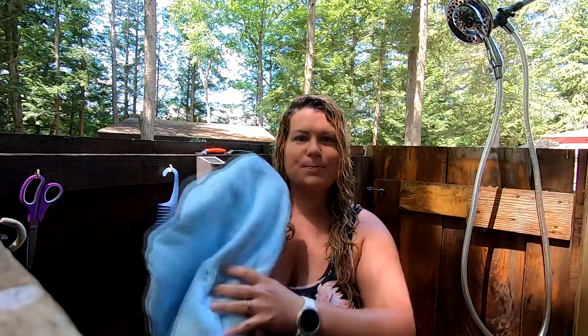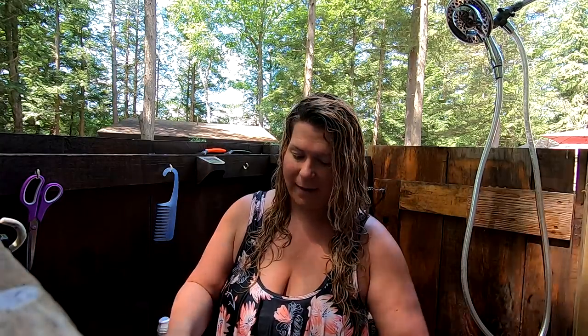So now that I've got my hair with all the product in it and it's soaking wet, I will either leave it in this while I do my makeup and then take it out, or I will just put it in there, get the water out, and then use a diffuser on my hair and dry it that way. It all depends on time. Most of the time I'm at home and I just let my hair air dry.